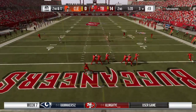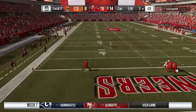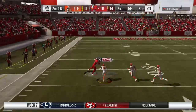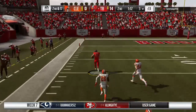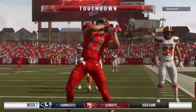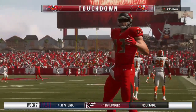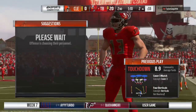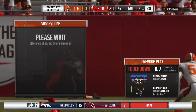Now a 2nd down throw for Winston. Buying time to his left. Airing this one out for Evans. And this will be caught at the 30. Touchdown, Tampa Bay. Mike Evans, 97 yards. And the Bucs are going to add on to their lead.